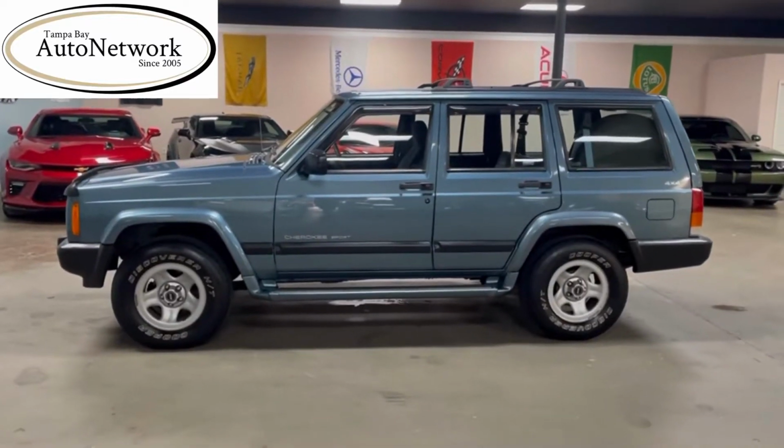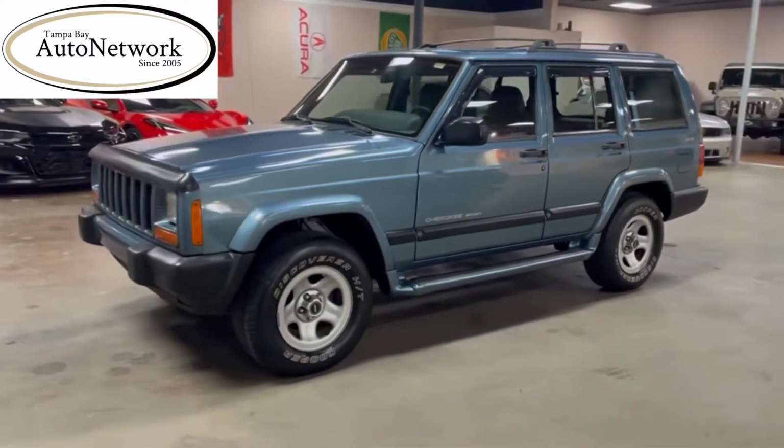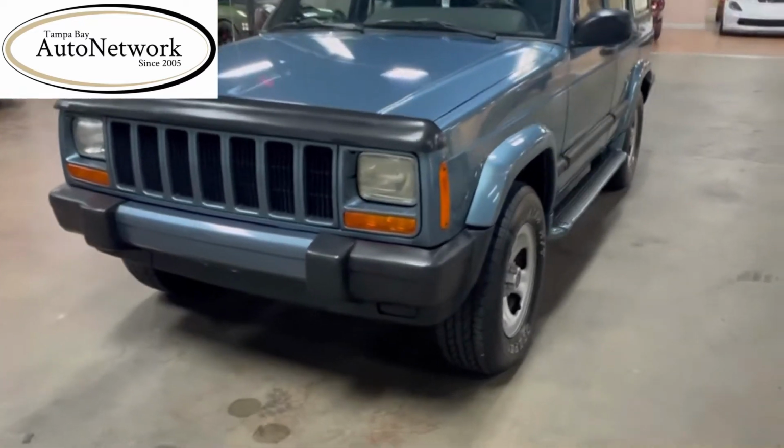Hey guys, 1999 Jeep Cherokee Sport. 56,454 miles on this thing. And it's 23 years of age.